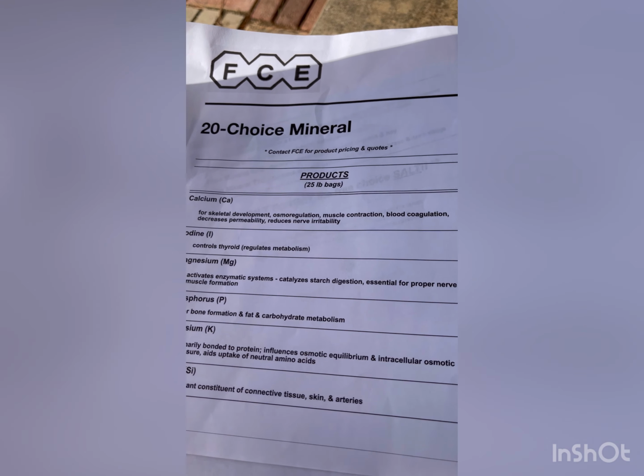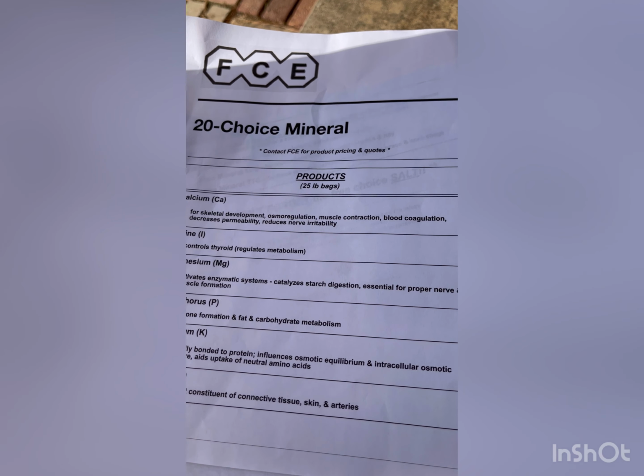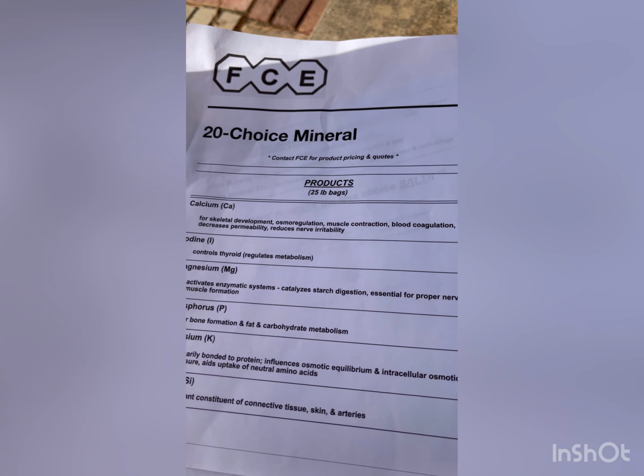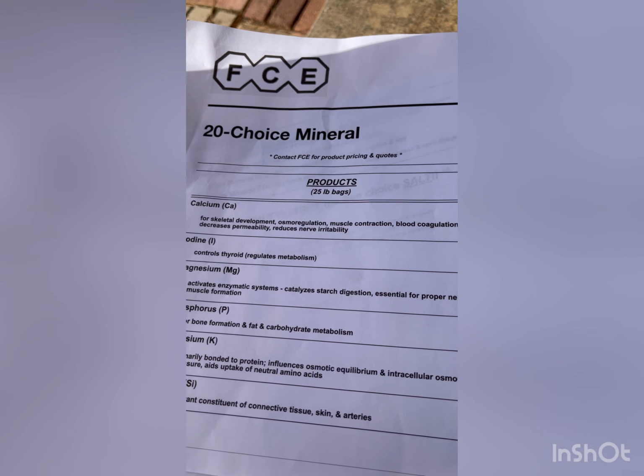Calcium's really good for them. Also, same thing. It was really, really low. They've been eating a lot of that, so that's another thing that we lack. Okay, so the next one is silicon.